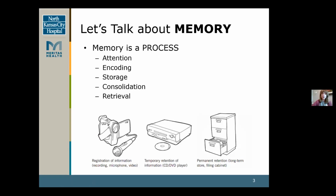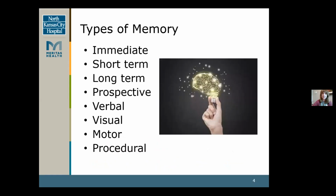The next step is encoding. So kind of looking at the pictures down below, you might think about it as talking into a microphone, having that recording on your camera. The next step is storage. So now you're taking that recording and you're burning it onto a CD. So you're storing it for later use. Next, we have consolidation. So that's filing that away, kind of into that long-term filing cabinet in your brain. And then finally, retrieval. So when it's time to get to that information later on, accessing it and finding that information that you need. So memory is quite a process.